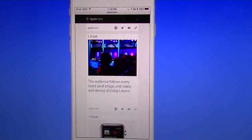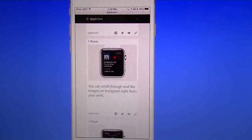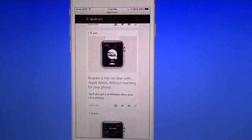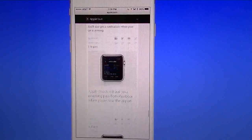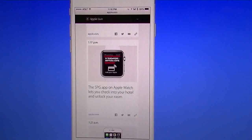And so, of course, they say the audience is following every word and all that. Scroll through images like Instagram and all that on your wrist. Of course, they have all the companies in here with separate apps you can use, airline information. Then they give you the cool thing you can do in a hotel, where you can check in with your Apple Watch. You can even open your room door with the Apple Watch. You don't have to have a keyless key anymore. That I thought was pretty neat. You don't even have to touch anything on there. No buttons or nothing on the Apple Watch.